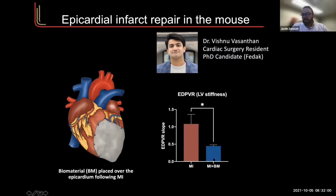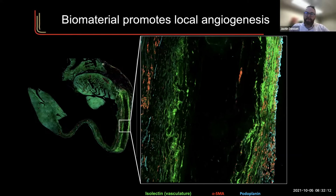And so what we found is that with the biomaterial, you are providing improvements in function. This is just one example with, again, the end diastolic pressure volume relationship, so you're getting a less stiff heart. And similar to what they showed in some of their other models, we get extensive neoangiogenesis happening. This is just a cross section of the heart. You can see the hollow region here. That's actually the biomaterial that doesn't stain for any of these markers, but it's surrounded, what I hope you can see, by a halo of green. And this green is actually new vasculature that's developing as a result of this implantation.